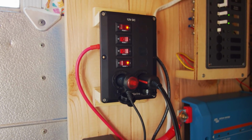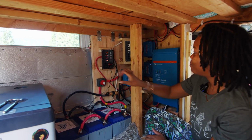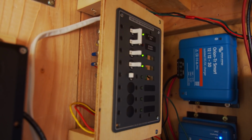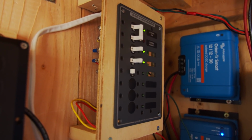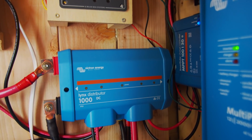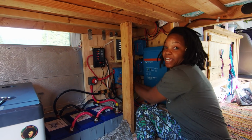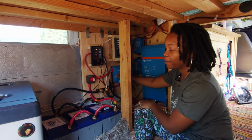I have not wired any lights just yet, but I do have my backup camera hooked up to it. This is the AC distribution panel for the outlets, and this Lynx distributor is basically holding all of the fuses, and everything is connected to this. This is almost like the center point.